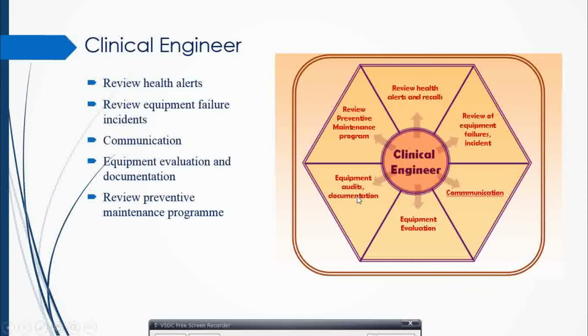Equipment audits and documentation. As a clinical engineer, you need to know where the equipment positions are when it comes to audit and documentation. So all the records for the document, buying, the purchase, and usage, right? All the maintenance track records. So it is under clinical engineers as well.